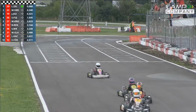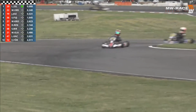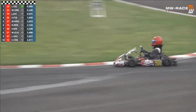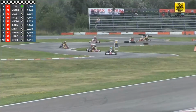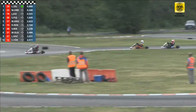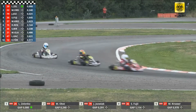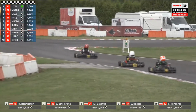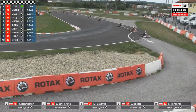He wins by just under 2.5 tenths from Max. 3rd place, JJ. A good recovery drive in the last few laps from him. Would have liked to have got in the top 2, I imagine, but I'm sure he'll take 2nd place. Shota Fuji finishes in 4th place. Menard Kreutzor was 5th in the end. So with that last lap incident, which I believe involved Simon Burke Christensen, who dropped to 7th place. 6th place was Raphael Renhofer, and it was Marseille Gladitz, Levente Casor, and Rico Fardera in 10th place.